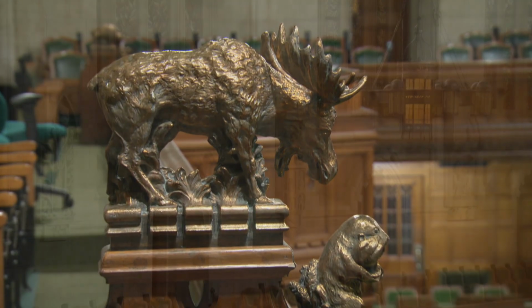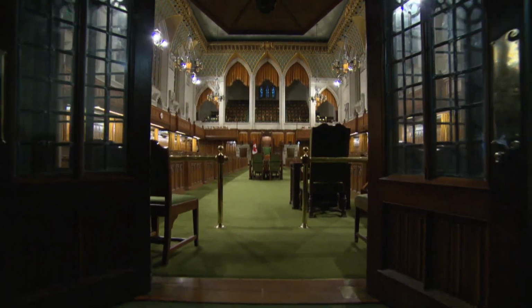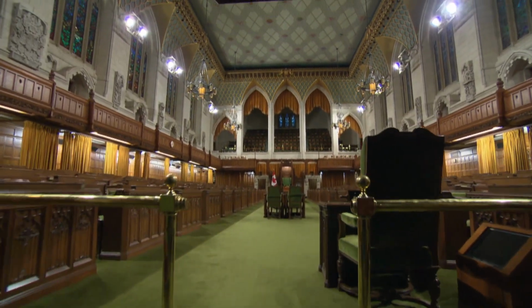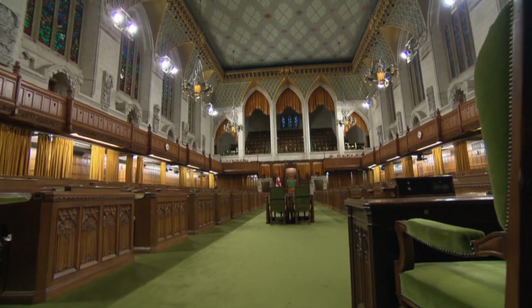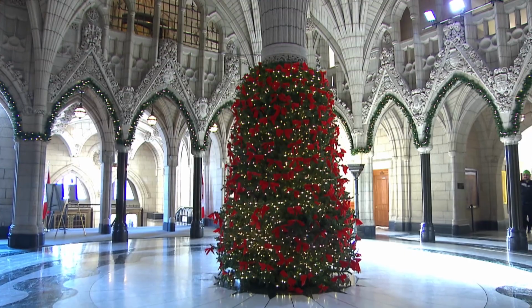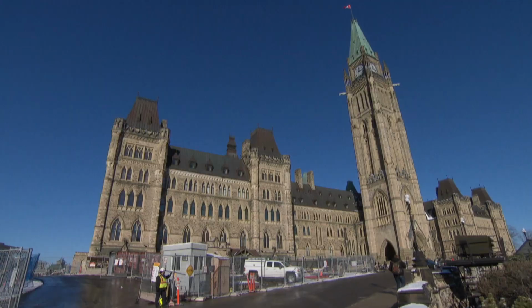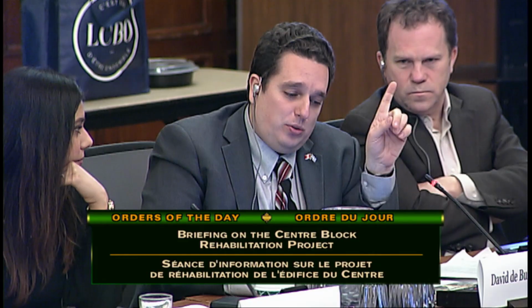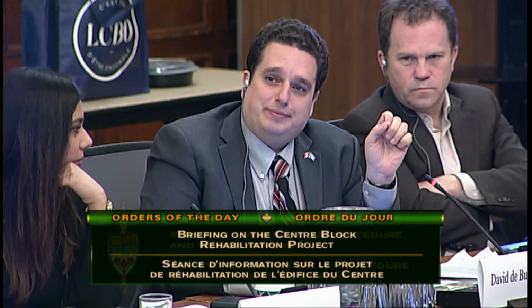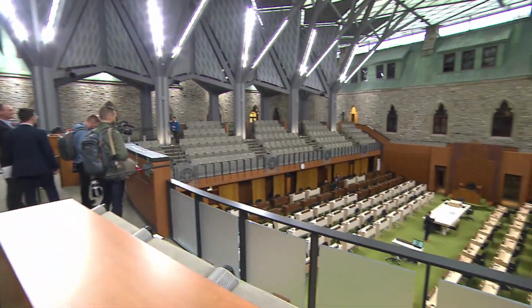The heritage nature of this place makes any renovation difficult and expensive. Among other things, the Centre Block needs to be reinforced to better withstand earthquakes. The biggest challenge is that the renovators won't really know what they are dealing with until they start. The original builders improvised during construction, meaning the work doesn't match the blueprints. What year will we really move back into Centre Block? As soon as possible.